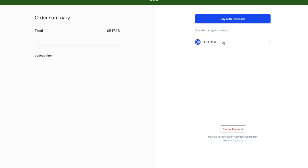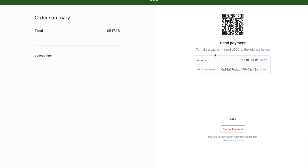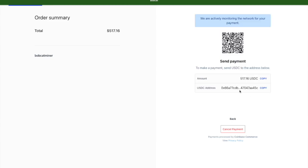Now you could click USD coin here, and you can see that it says to make payment, send USD coin to the address below. It tells you the exact amount and it tells you the address. It also shows we are actively monitoring the network for your payment. So once it's sent and received, it will process. They give you these nice copy to clipboard buttons, so you know you're copying the entire address. You will click copy to clipboard, and then you will go over to wherever your Coinbase wallet is.